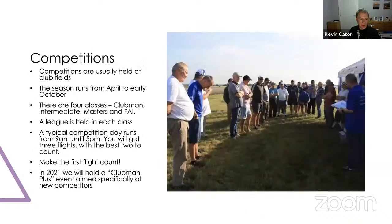So if you fancy a go at a competition, what can you expect? Well, I can't promise you weather like that. That was a nationals, either 2019 or 2018, I can't remember which. That glorious nationals that we had, where the sun shone and it was warm for 3 days. We normally fly at club fields right up and down the country. The season runs from April until the beginning of October to try and capture the best of the weather.